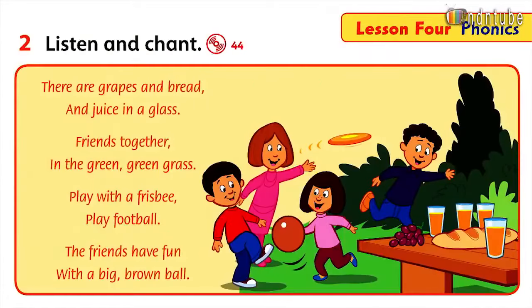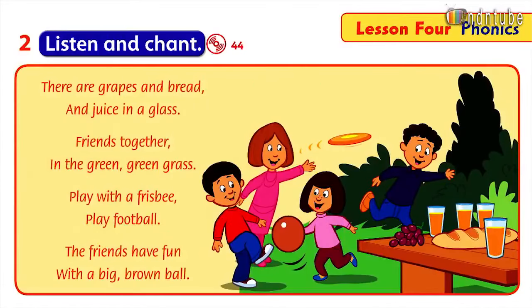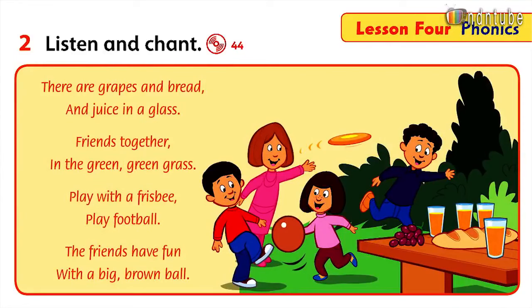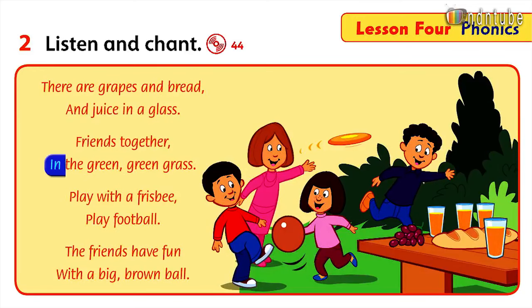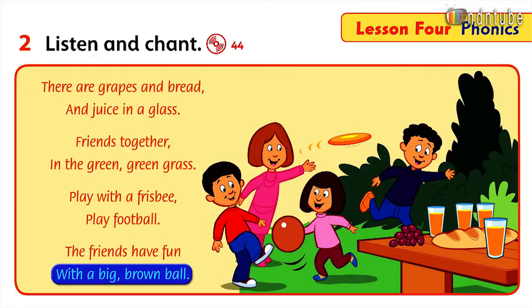Listening 44. Listen and chant. There are grapes and bread and juice in the glass. Friends together in the green, green grass. Play with the frisbee, play football. The friends have fun with a big brown ball.